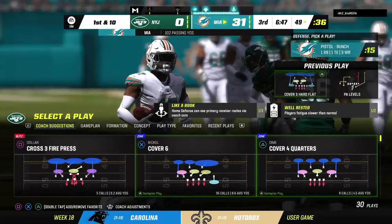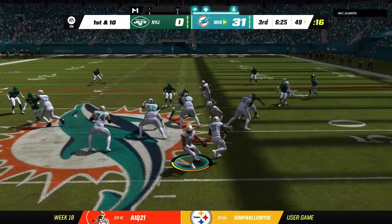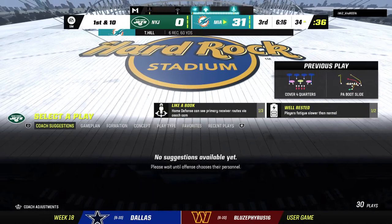So in Jet territory now. Here's first and 10 at the 49-yard line. They fake the handoff. Now Tua. And he'll get this into the hands of Hill. Complete. And he's going to be marked down just inside the 35.